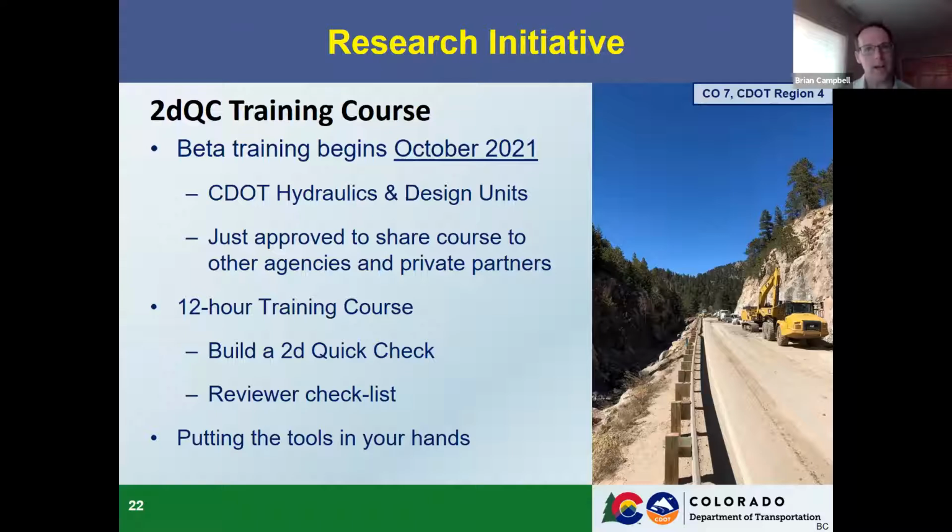There's trainings out there. FHWA does a great job of introducing folks who've never touched 2D modeling to the software, but we want to build on that. And one of the best ways to do that is to initiate another curriculum that is specific to the 2D quick check model, to build the confidence of our staff in-house, as well as our partners, that we're not wary of this new technology. We're not wary of the software, and we feel good about the results that are coming out of it.